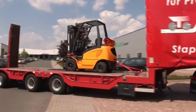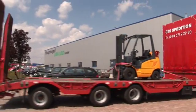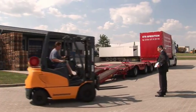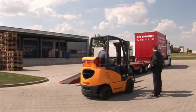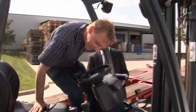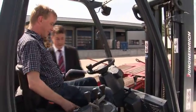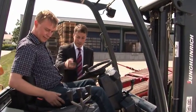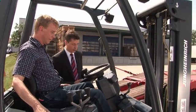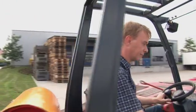One of them has already found a potential user. This TFG is going to be delivered to a nearby haulage firm. One of Jungheinrich's technical advisors has ascertained that a used truck would be completely satisfactory for the task at hand. In this way, the customer gets the most economic solution possible, and needless to say, the driver is instructed on how to use the truck, as if it were new. Then the time will come to get down to work.